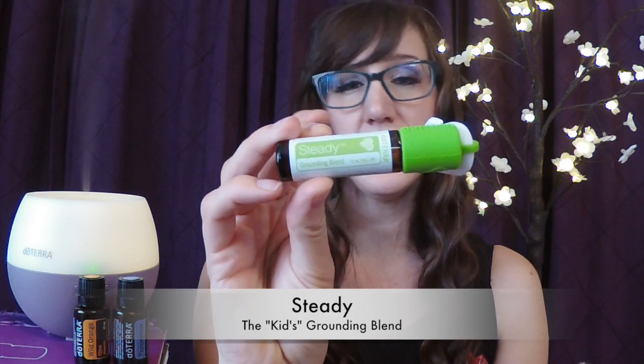The next essential oil is called Steady. It's the grounding blend. Some of you might also recognize the grounding blend to describe our balance blend, which men really love. Those of you who are watching who are men, check out the balance blend. This one has the picture of the heart, so this is for more emotional use. It says, for those times when you feel nervous or anxious, rub Steady on your neck and wrists to calm and comfort your emotions.